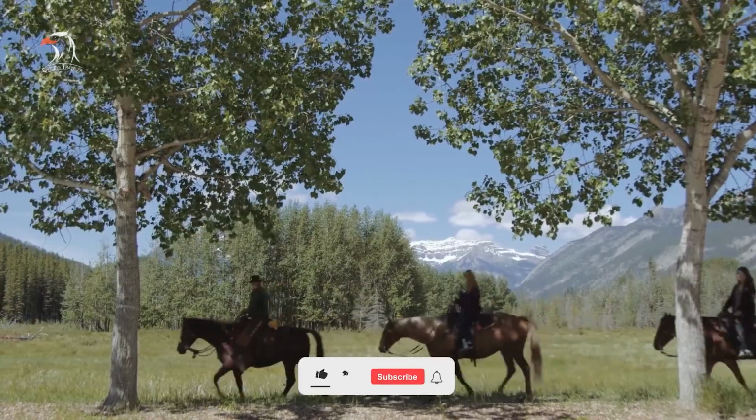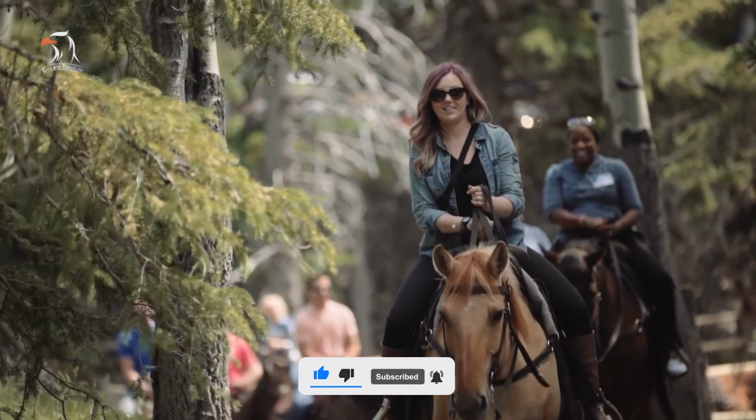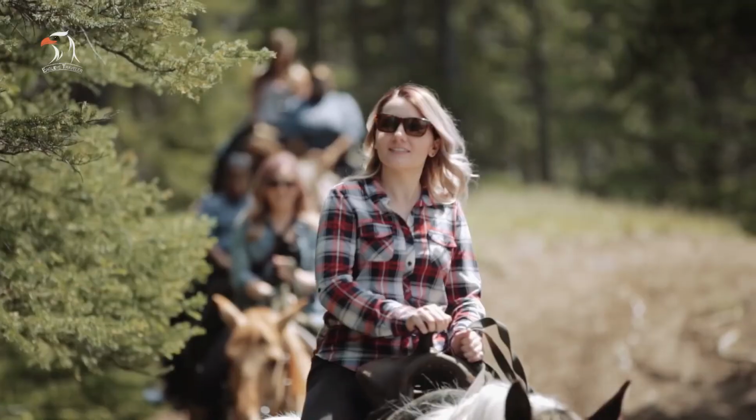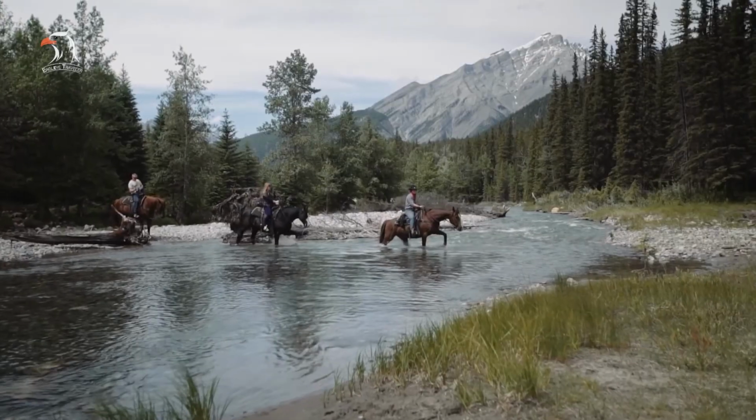In addition to these 15, you can enjoy many more here, such as horseback riding and stock use, birdwatching, picnicking, art and photography, wilderness and auto touring.